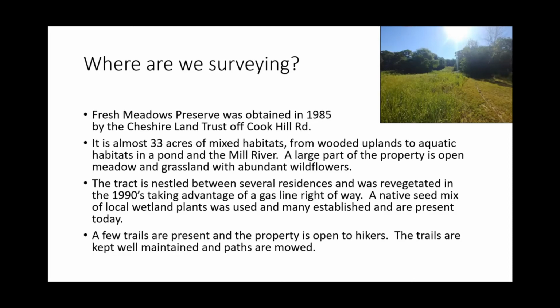it's only about 33 acres, but it covers a very interesting range of habitats from uplands in kind of the woodland area with hemlocks and pines to aquatic habitats. There's a pond, and then there's also the Mill River that kind of winds through there. So there's a big range of habitats, but the main part that we actually sampled was this large open meadow. You can see an example in the inset of the picture there.